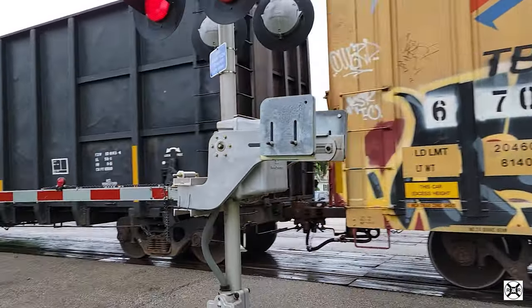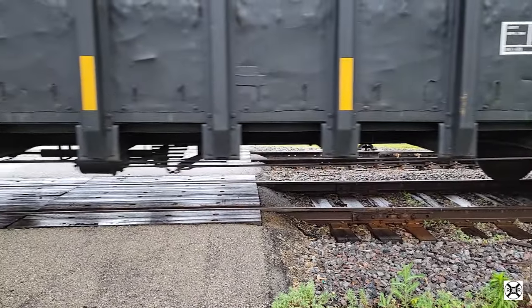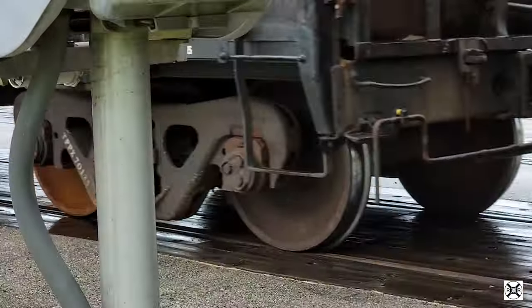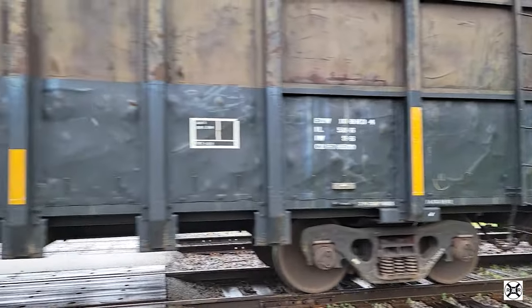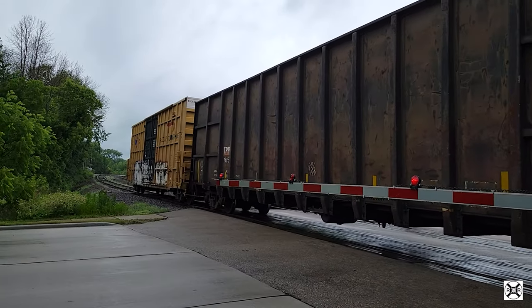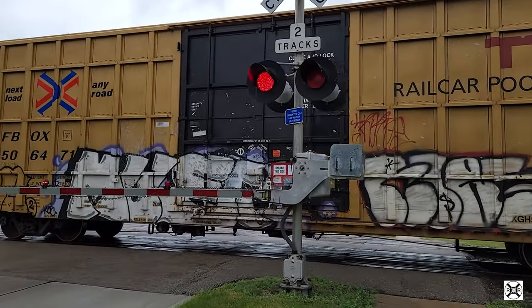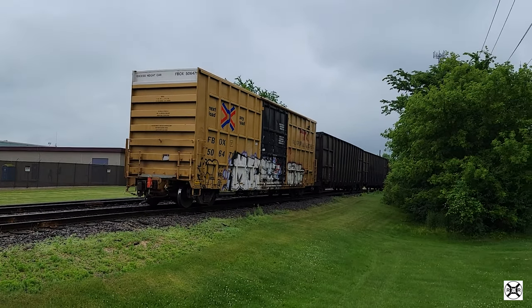Like literally right at the river. Look at them puppies, they're loaded. In the one yellow box car. But jump back in the truck real quick, see if I can get him on that bridge. Shoot them from the other side of the bridge, get better shots that way. Looks cooler too. Plus I love the old heritage units.